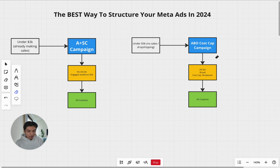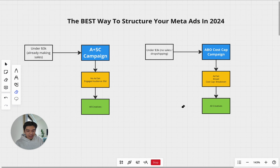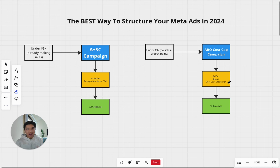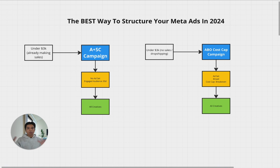So you're going to create an ABO cost cap campaign, you're going to have a single ad set, and you're just going to continually dump creatives into this campaign and ad set until you get delivery and conversions. And you're going to set the cost cap at break even. So you're going to find your break even cost per purchase. You're going to subtract your cost of goods from your revenue, and whatever is left over, that is your cost cap. And you continually test until you get delivery at your break even cap.